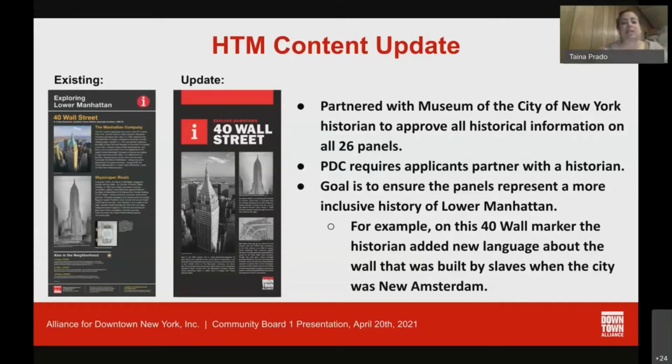So there's a team effort working on the content. The lead historian is an internationally recognized expert in architecture and social history in New York City. The museum we're affiliated with for this project is the Museum of the City of New York, which was mentioned earlier in the presentation as well. As many of you know, the Museum of the City of New York sets a very high bar for inclusive history by presenting underrepresented histories of New York City through its exhibits and projects.